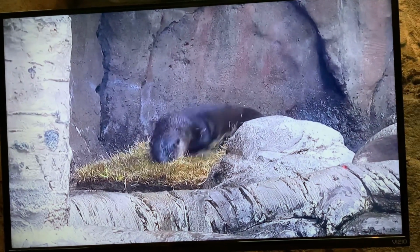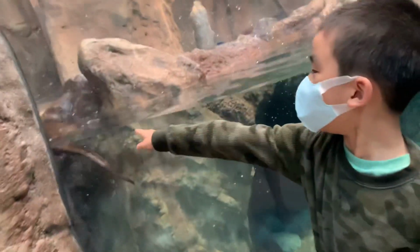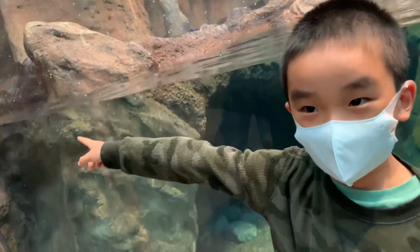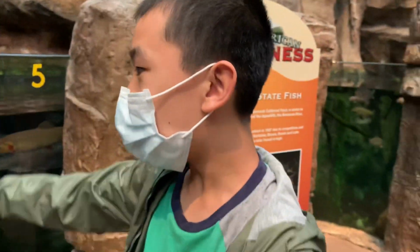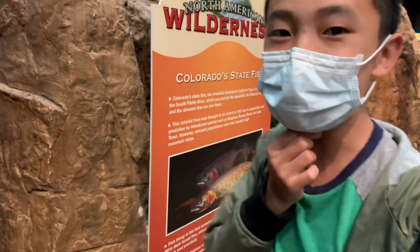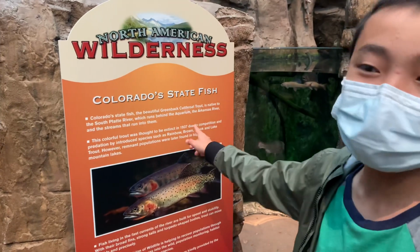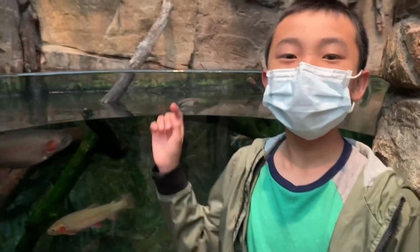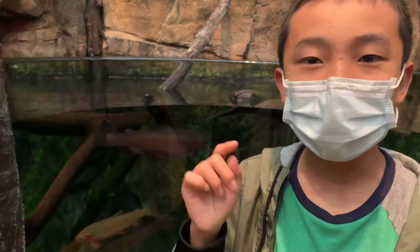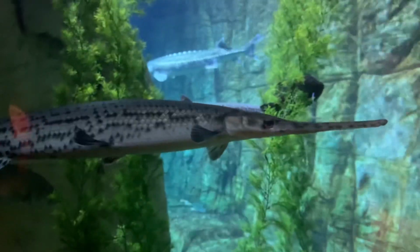There's an American sea otter over there. Look! Whoa! It just went in the water. This is Colorado's state fish, the Greenback Cutthroat Trout, and they were thought to be extinct in 1937, but nope, they're not. I think the reason why it's a cutthroat trout is because their throats are red, so it looks like they got chopped.